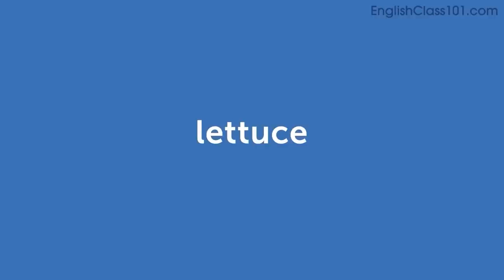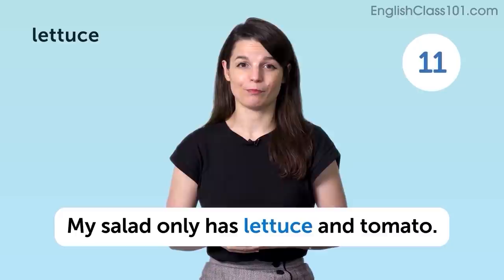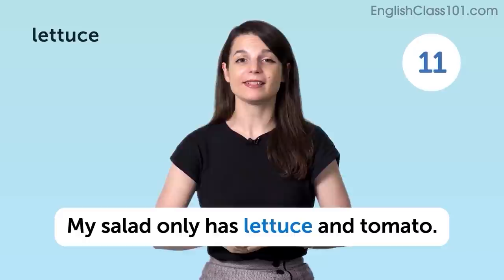Lettuce. So lettuce is very commonly used in salads. It's a leafy green vegetable. My salad only has lettuce and tomato.